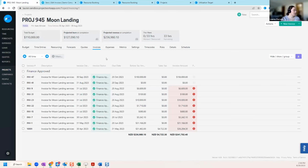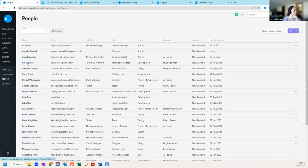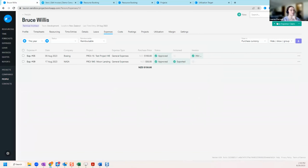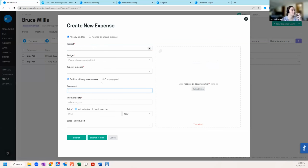Yep. So let me pretend to be someone and I'm going to create an expense. So I will pick on Bruce Willis and I'm going to create an expense on his behalf. So if I click create a new expense claim, so expenses can either be already paid for or they could be planned or unpaid. And they could be paid for with their own money. So if it's a reimbursable expense, which for this example, I will make it reimbursable. So Bruce Willis in this case has to be reimbursed, but it could also be a company paid expense, like with a credit card or a supplier, for example. So you'll have to choose the project.